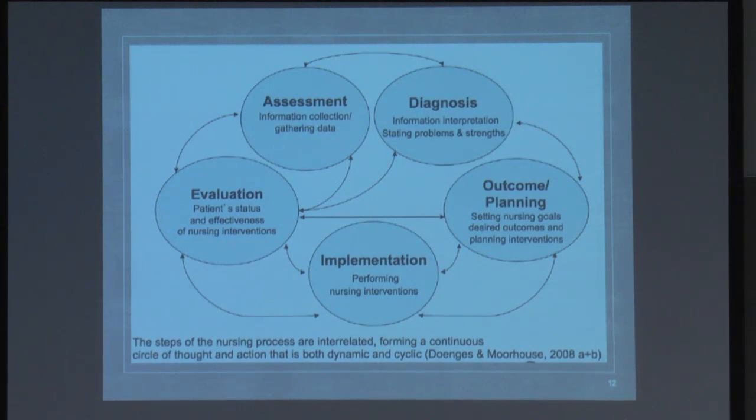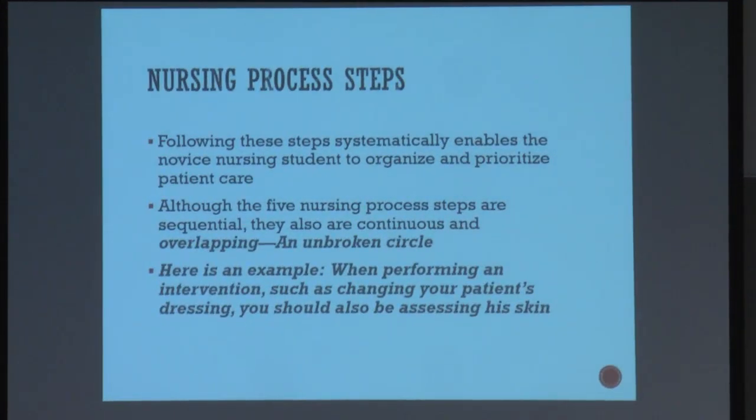So, it gets easier, you gain more experience, and then you get to conclusions quicker and you implement interventions quicker or know where they fall in there. Does that make sense? All right. Do I have any other questions about the nursing process? All right.